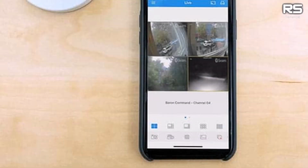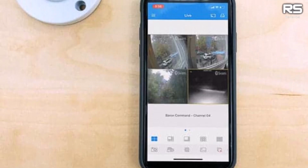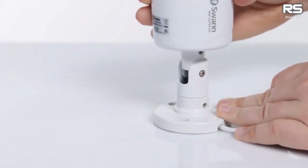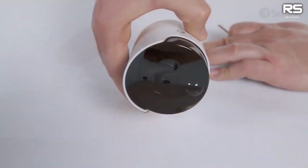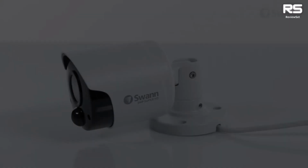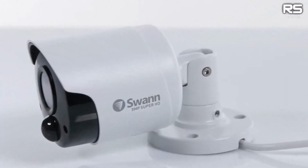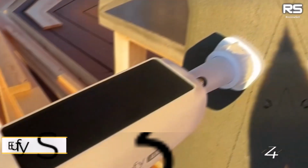The SWDVK-445802V's NVR can store up to 6 terabytes of footage and can be accessed remotely using the Swann app or a web browser. The system also features two-way audio communication and spotlights, which can be used to deter intruders or communicate with visitors.